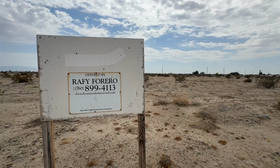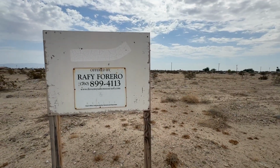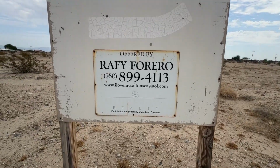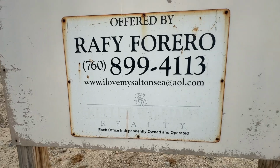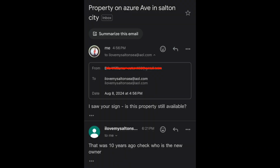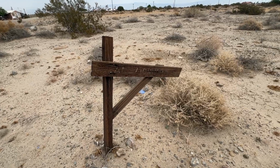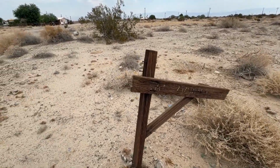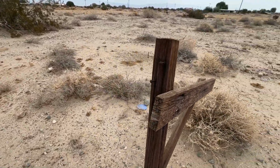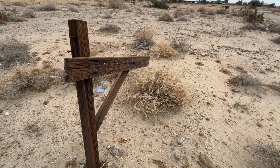I'd like to drop my friend Rafi an email, or am I visiting his website, or both? www.ilovemysaltonsea@aol.com. 100% going to send Rafi an email. And here's another original street sign, this one for San Marino Street. Looks like Azure is missing from the other side, perhaps taken by a savvy collector.